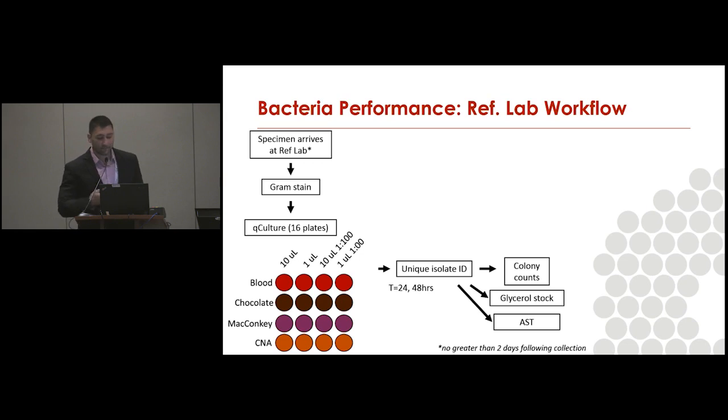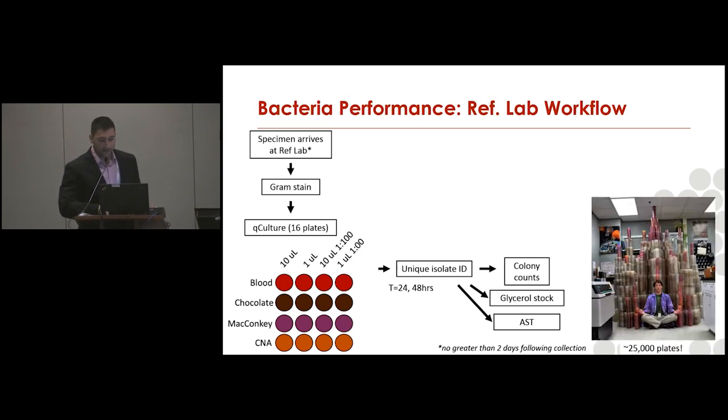Specimens were read at both 24 and 48 hours, and technicians looked for any unique-looking colony morphology. They made a note of it, they counted it, they set it up for ID on the Vitek, and when appropriate, they then did AST testing and made glycerol stocks for every unique-looking morphology. In the end, this was over 25,000 plates. That's a lot of plates.